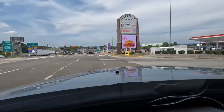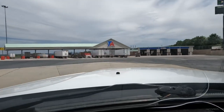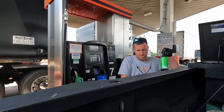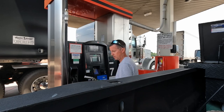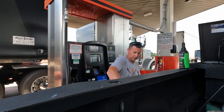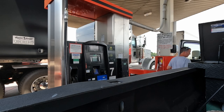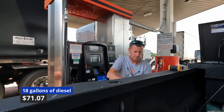Here's the TA truck stop, Breezewood. We have a diesel truck, so we can use the diesel lanes. A good thing to have if you have a diesel truck is the Open Roads refueling card. It gives you a discount at most truck stops across the country. Open Roads has an app, so you can search the closest truck stop to your area and it shows you what the discounted price is. A lot of times it'll be anywhere from 10 cents a gallon, anywhere I've seen as much as 60 cents or more that you save per gallon. Here we spent $71 on about 18 gallons of fuel.